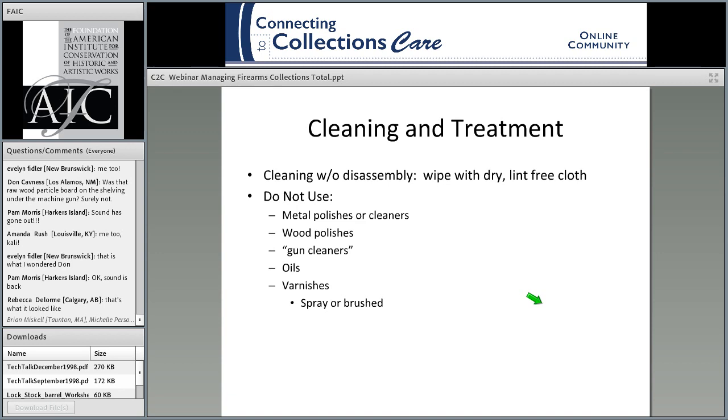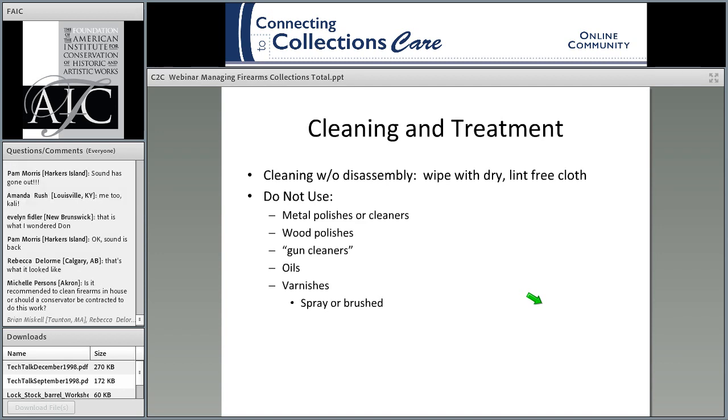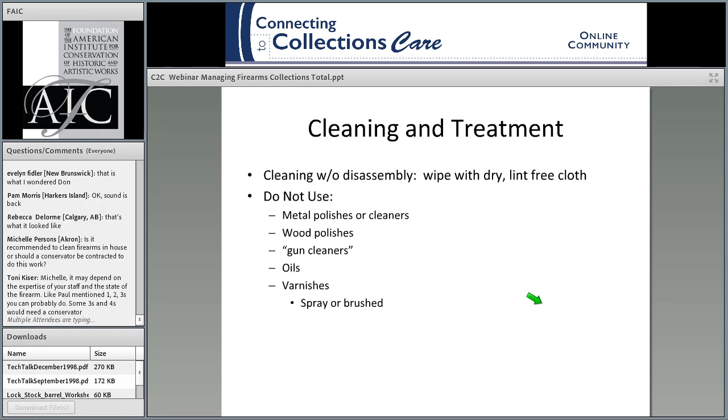Proprietary gun cleaners should be avoided. Oils, and this is a big one, because a lot of gun collectors, antique dealers, and antique gunsmiths will recommend oiling, and usually the oil goes over both the wood and the metal as a preservative. That can give you a false sense of stabilization, and oils can break down. You could be trapping moisture, and it also makes handling difficult, and it can get onto your storage furniture and also damage other objects. So I don't think that's a good practice and it should be discontinued. Also, varnishes.